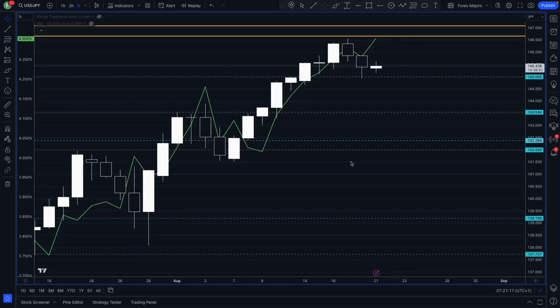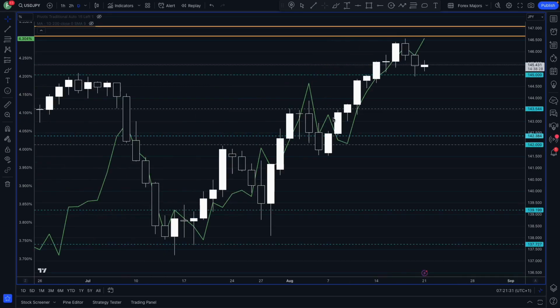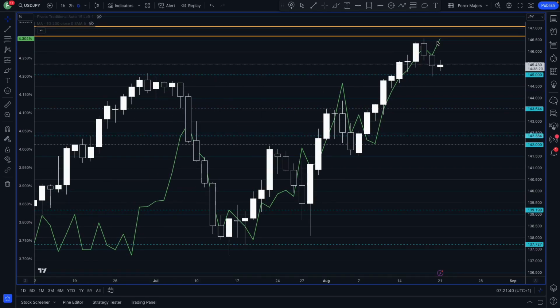The rise in US Treasuries on thoughts that the Fed may need to be more restrictive on rates has been nudging the dollar-yen pair higher over August. You can see here on the overlay the US 10-year yields in the green and the dollar-yen in the candlestick chart. And the dollar-yen tracks US 10-year yields very, very closely. So rising yields has resulted in the rise of the dollar-yen pair.